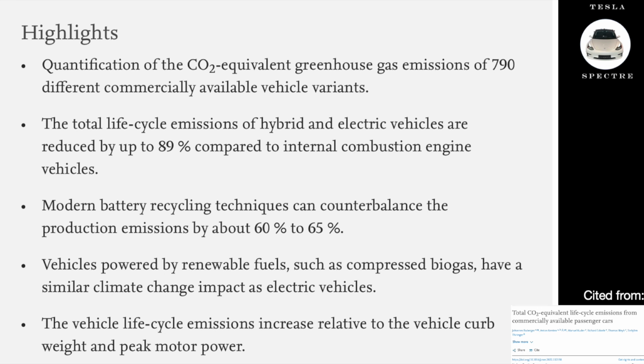And they also publish overall pictures and graphs, which I will include in the small video I'm doing here, but it's exciting results. The first major thing is they did not do just a test of one or two cars. They actually analyzed the CO2 equivalent greenhouse gas emissions of 790 different commercially available vehicles and variants of these vehicles. So that's really broad. And in short, the total life cycle emissions of these hybrid and electric cars among all those cars were massively reduced by up to 89%, depending on where the electricity came from, etc., compared to ICE vehicles. So that is just huge.